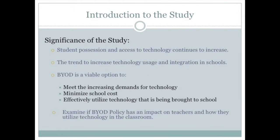Now the study is significant for several reasons. Today, students possess and access technology in all facets of their life. And this is going to continue to increase, so BYOD is something that we should be looking at. Also, the current trend is to increase technology usage and integration in our schools. So BYOD is a viable option for many reasons.